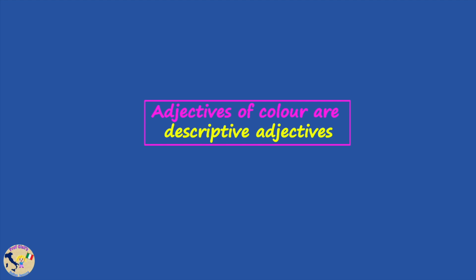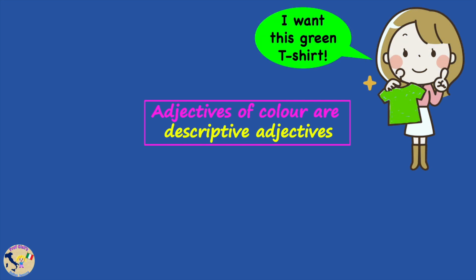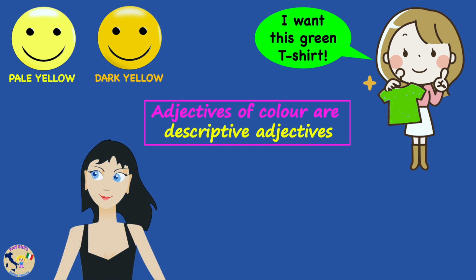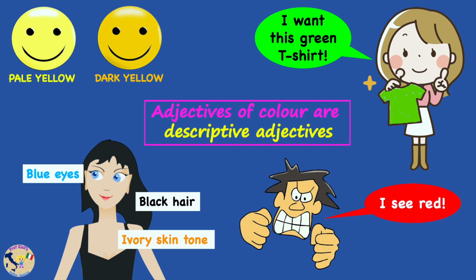Adjectives of color are very useful words. When shopping, for instance, we can use them to give more details about the type of clothes we are looking for. Adjectives of color can help us differentiate between objects of similar shape, color and material by highlighting different shades of the same color. When describing people's physical appearance, adjectives of color can add more details to features such as eyes, hair or skin tone. And we can also use adjectives of color to describe feelings and emotions.